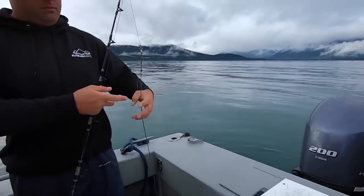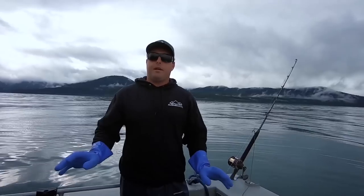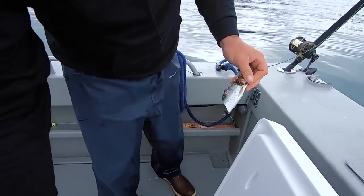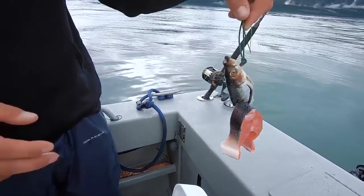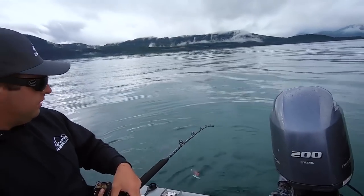Sinker on the bottom, your bait elevated off the bottom. Any type of bait down there, the herring's always going to get bit first. Double hook that, stake on there. We're 180 feet down, and so you're just going to drop it all.